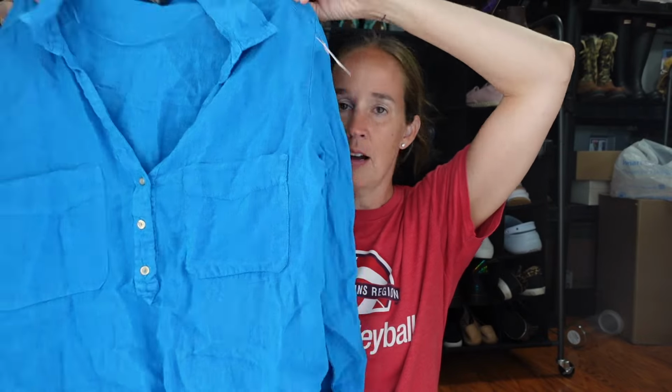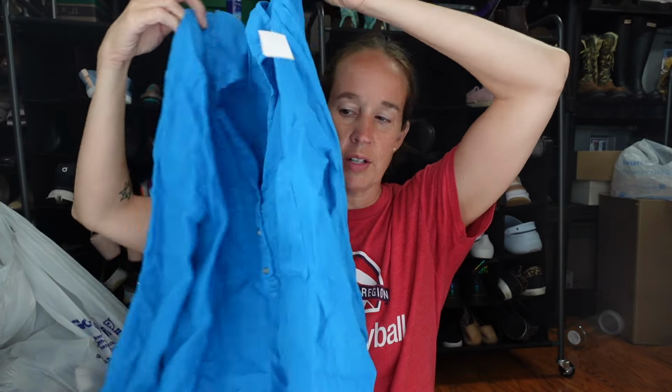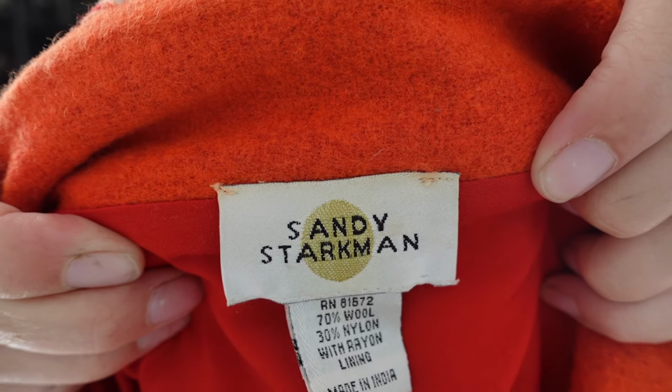So, linen, long sleeve, kind of like this beachy oversized top from Zara. That was cute. This is just a very interesting jacket. I looked up the sold comps of this before and they were decent. The brand is Sandy Starkman. I think this is vintage. I paid $8 for this.